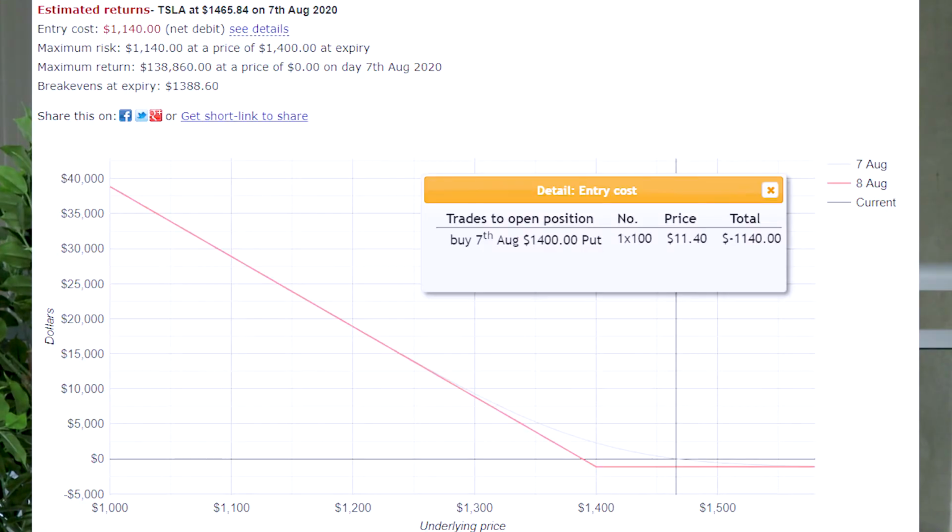In our Tesla example, we paid $11.40 for the $1,400 strike. That means our break-even point is $1,388.60. So this means we're guessing Tesla will go below 1,400. But even if we guess correctly, if it decreases to 1,390, we're still losing money. Because we paid $11.40 for the contract, we'll need Tesla to decrease by at least $11.40 for us to break even. Back to the same graph. If you look at the break-even point, it's not at 1,400, it's at 1,388.60.